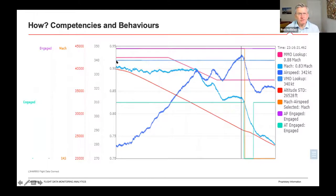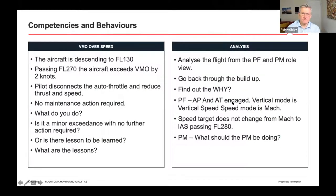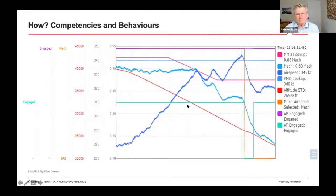a little bit overwhelming, but you can build this up slowly by dragging and dropping all of these little data points onto it. The purple line across the top means the autopilot was engaged throughout. The light green line here that runs, and then there's a break in the light green line. That's the auto throttle, and the gap is where it was disengaged at the moment of the exceedance. This little pink line that changes with altitude is the MMO that's changing as the aircraft descends. And this line here, this red line, is the altitude, the aircraft descending.